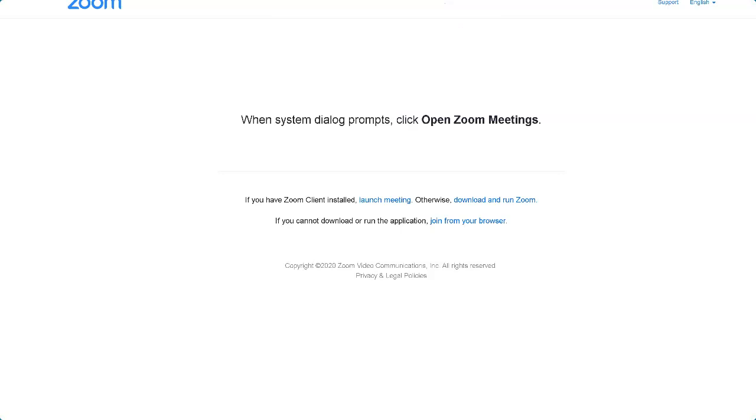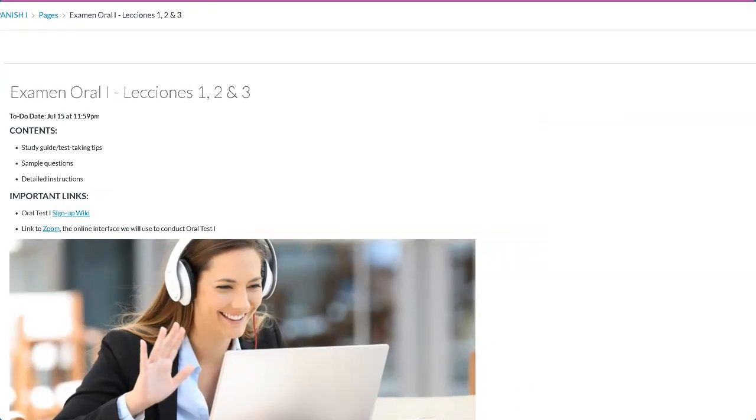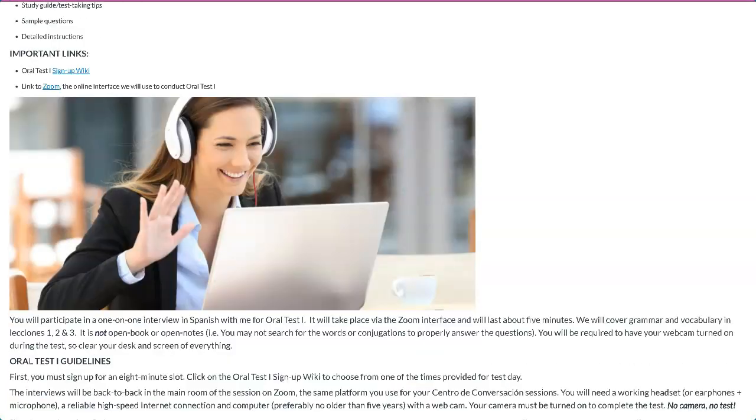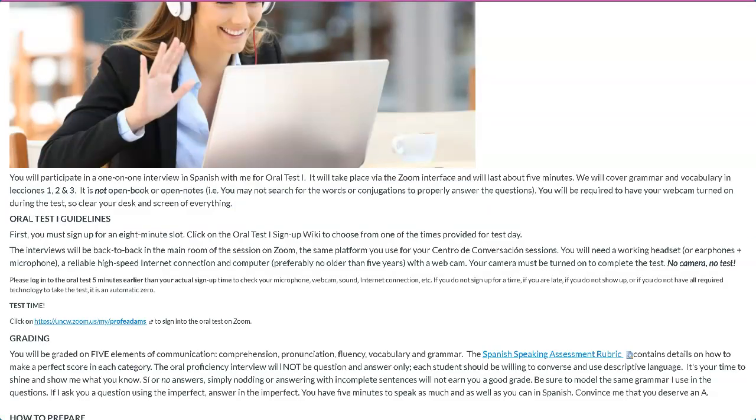No camera, no test. Make sure that you're appropriately dressed. Please go ahead and sign in to the oral test about 5 minutes earlier than your actual sign-up time. You'll need this time to make sure that your microphone, webcam, sound, and internet connection is working properly. If you don't sign up for a time, if you're late, if you're a no-show, or if you don't have all the required technology to take the test, it's an automatic 0.